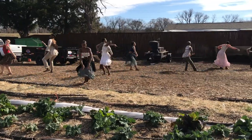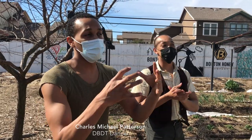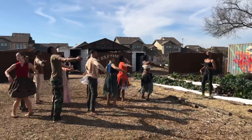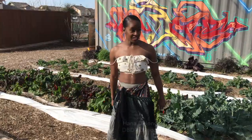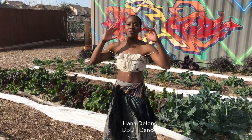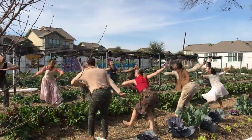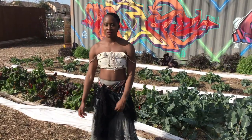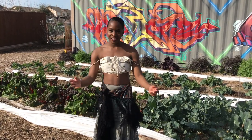If you know the storyline, it's a perfect scenery, and it just makes the piece a whole lot better, being in a space that you can kind of relate to. So the environment that we've been dancing in is literally the environment. We've got plants, we've got vegetables, fiber on the ground. So we've really been in it, grass, doing it, making it more authentic. But, you know, that's live art.